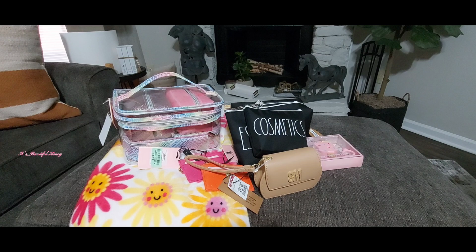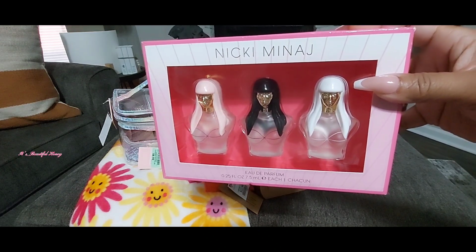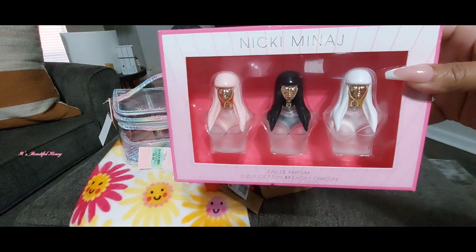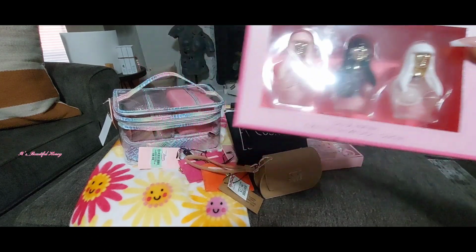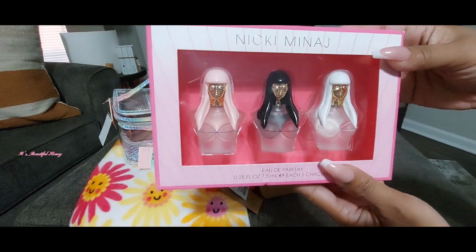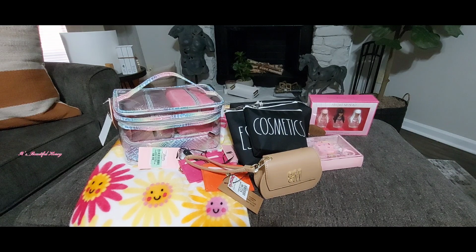Okay. The next little item from TJ Maxx is this cute little set here. And I do have the larger size of the Nicki Minaj perfume collection. But I wanted something small and cute that I could throw in my bags. And this was right on time. I still like and enjoy these fragrances by her. The price for this was $19.99.